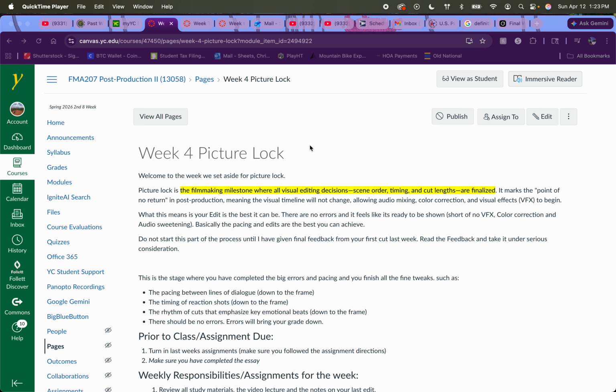I'm looking for professionalism, I guess, is the main focus. So keep that in mind as I go through this week's process and what we'll be doing during this lecture. Just remember, we're looking for professionalism. That is the key word.